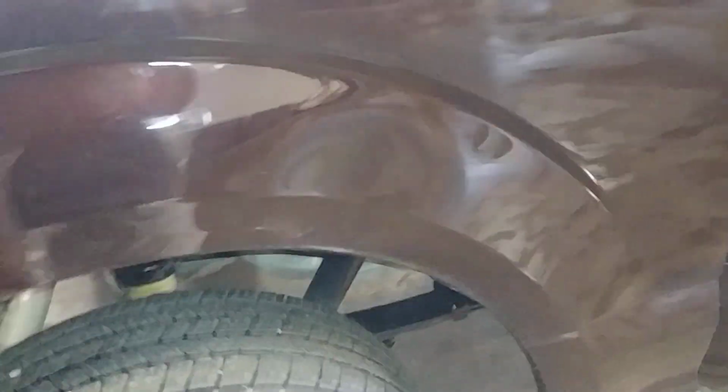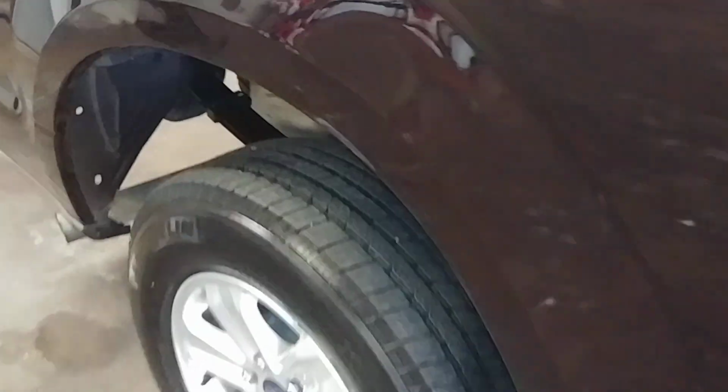Coming around, this quarter does have some damage. I'll say dent, paint off, 10 or more inches. That's what it looks like. Actually, it looks about 6 inches, not 10 or more. About 6 inches, that whole thing. You got a heavy scratch here, about 9 inches right there. The rest of it looks pretty good.